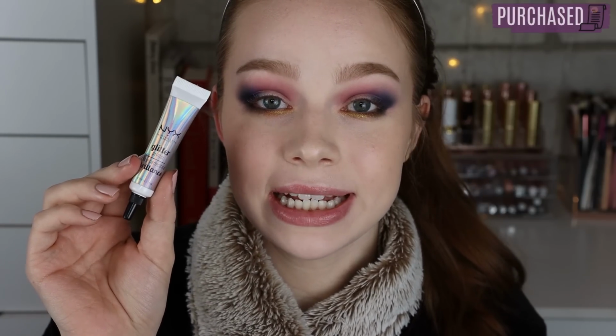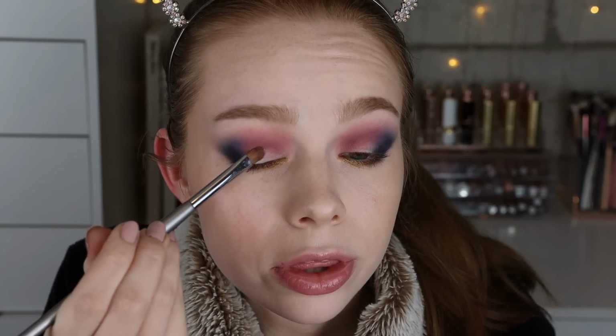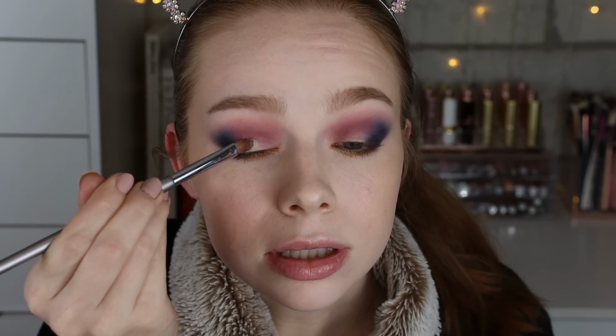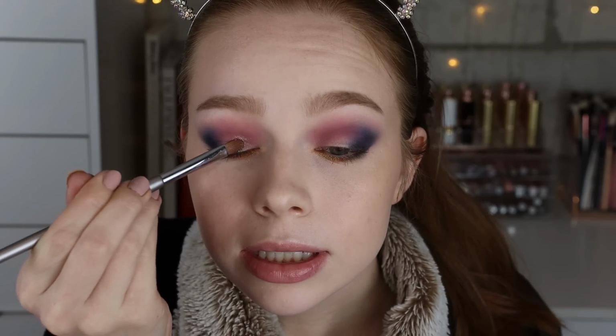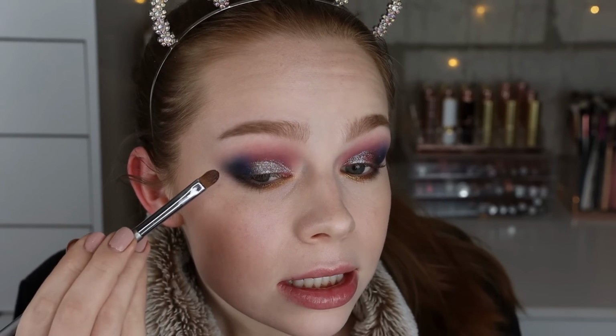Now I'm going to go ahead and use my NYX glitter primer. I'm going to pop that all over the front 2/3 of my lid. Alright, now I'm going to take Grizel from Cleona, and I'm going to pop that all over my lid. I just realized I forgot to use the shade Deep Waters from Sydney Grace Cosmetics, so I think I'm going to grab a little bit of that and just use that to blend.